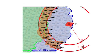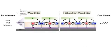So during collective migration, cells at the wound edge respond to a directional cue, in this case the presence of a wound, by polarizing towards the wound. Polarization involves the reorganization of the actomyosin network, and through forces generated by this network at the cell-cell adhesions, the polarization cue is transmitted to cells within the cell sheet.